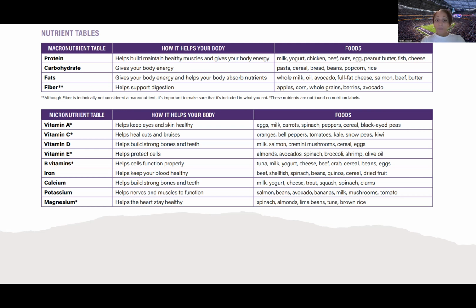Not to mention, fat is a protector of our body, right? In case we fall or in case we're really cold, fat helps cushion that fall, but it also helps us to stay warm. We will find fat in whole milk, full fat cheese, avocado, oils, and salmon. And fiber is going to be found in apples, corn, whole grains, berries, avocado.